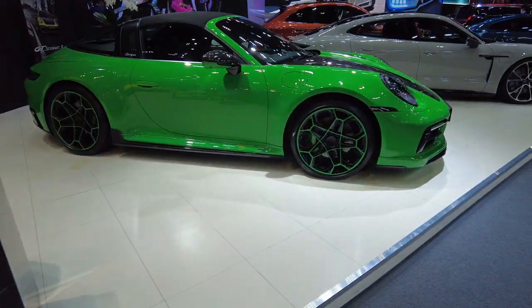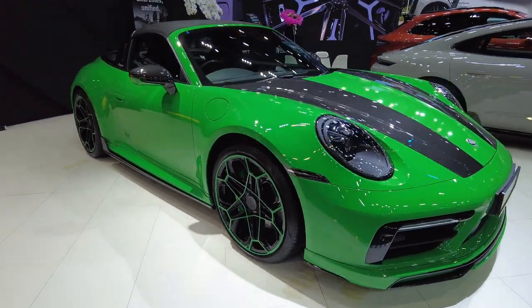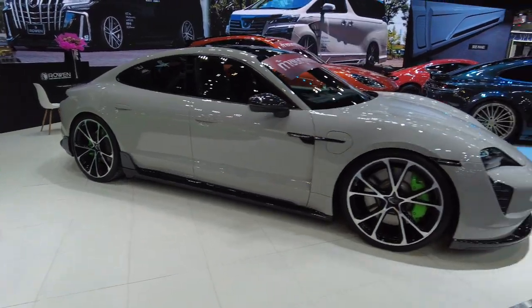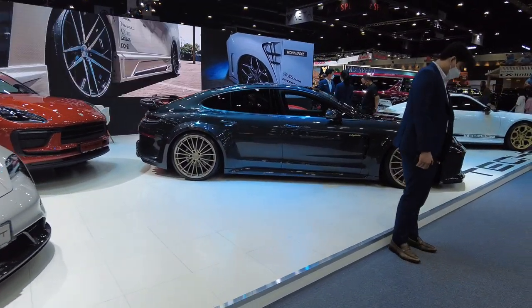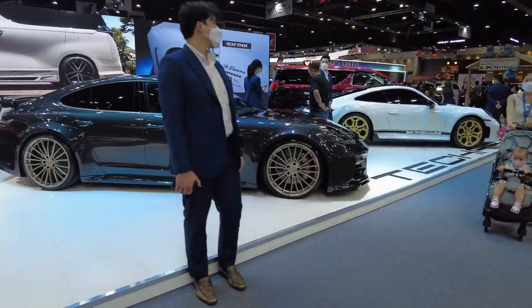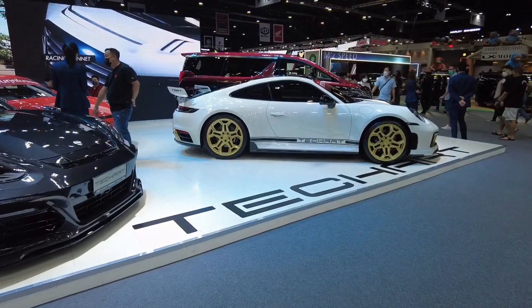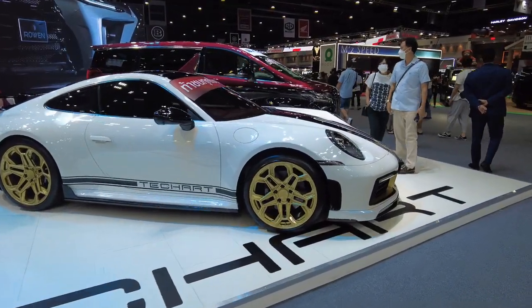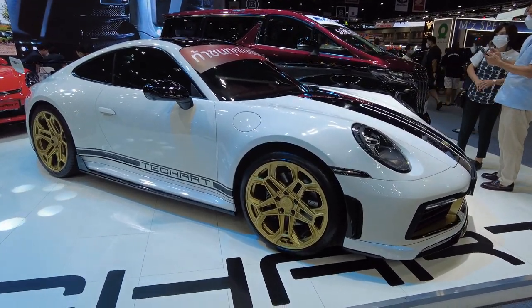That is a crazy color with crazy matching wheels. Yeah, that's pretty cool. It looks nice. I'm starting to like these wheels. They remind me of like 1970s Italian rally wheels, like, pretty nice.